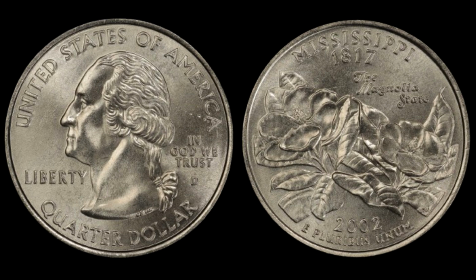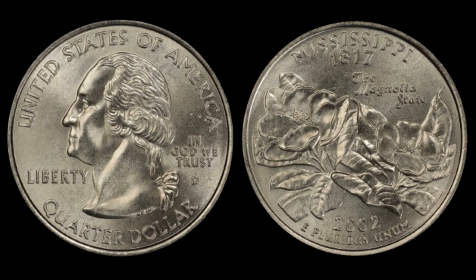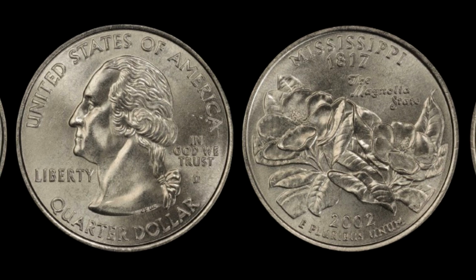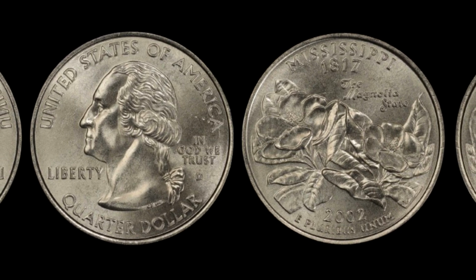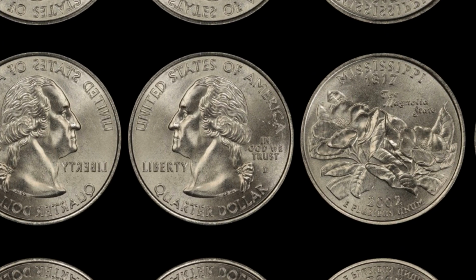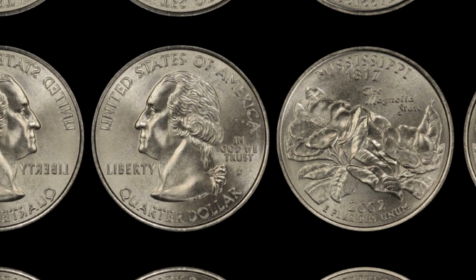Let's find out. So, what exactly is the 2002 D1817 mint mark quarter? Well, this coin is part of the 50-state quarters program, which was a hugely successful initiative by the U.S. Mint that ran from 1999 to 2008. Each state in the U.S. had a quarter released in its honor, and the program was a massive hit with collectors, releasing billions of coins across 50 states.